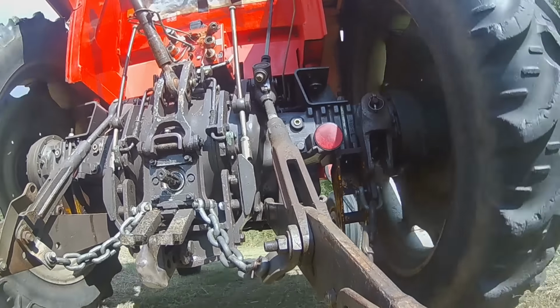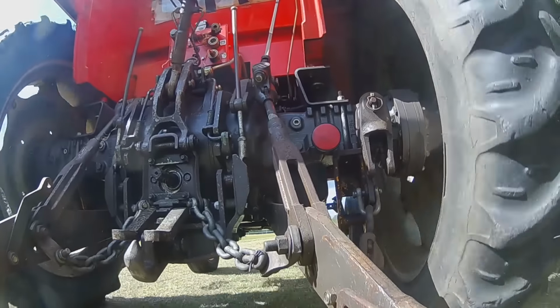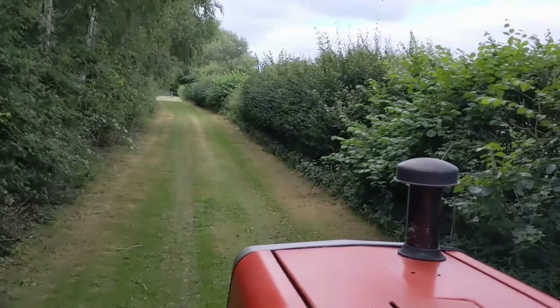I did do a turbo version of this, but that wasn't very good, because all they did was take a turbo and just slap it onto the manifold, and that was it. That was classed as a turbo, and they only did that on the 690s. So it went from a 690 to a 690T. So you got a little bit more horsepower, not a lot, but a little bit. And top speed on this one is 18.9 miles an hour, which is really, really fast.